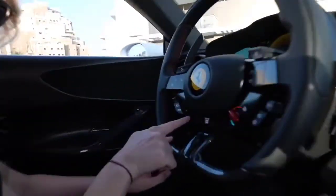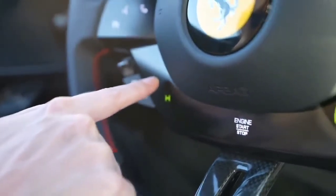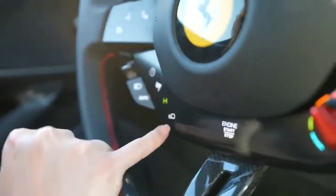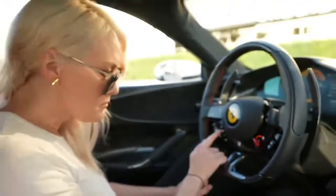This right here, you see this panel? Everything is dark until you need it. So you press this, and this is where you change the modes. It's currently in hybrid with that H. All of these modes now appear. So you've got eDrive, you can press this. Or you've got race mode.